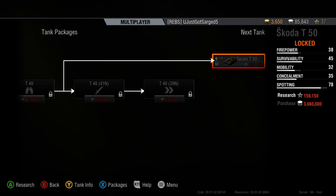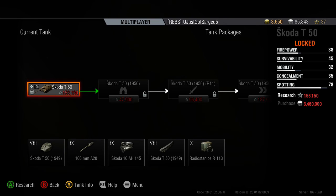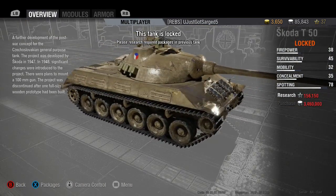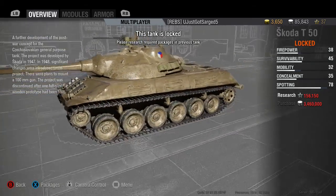Then you move up to the autoloaders. The tier 9 and 10 are autoloaders. They have 3-shot autoloaders, I'm fairly certain. 1949. Damn, that's pretty post-war. This thing looks like an IS-3. When I first looked at it, I was like, holy shit, it's an IS-3. And it kind of is.